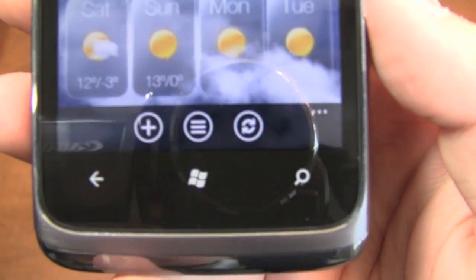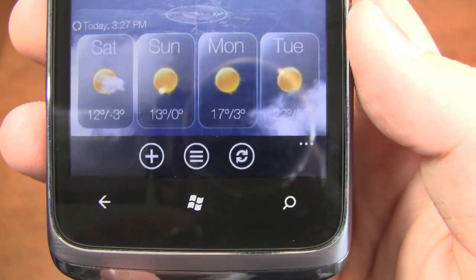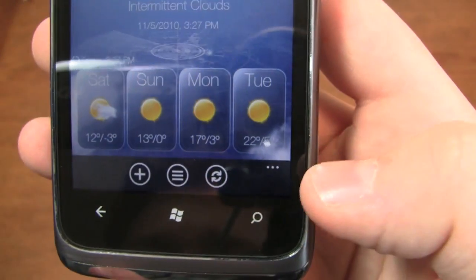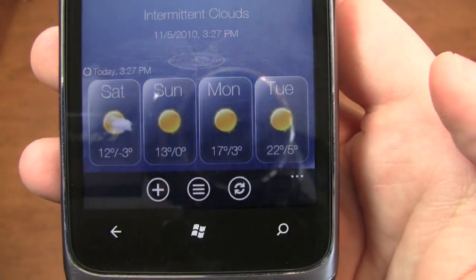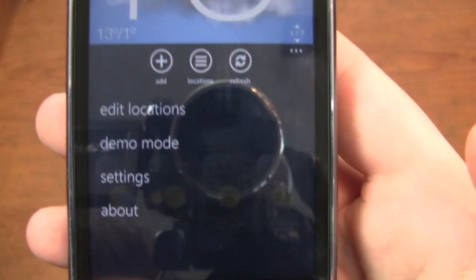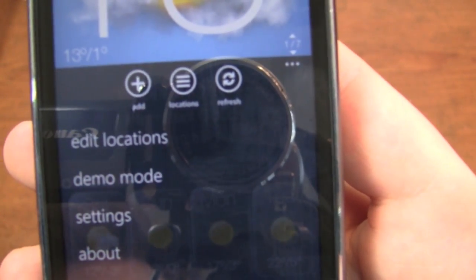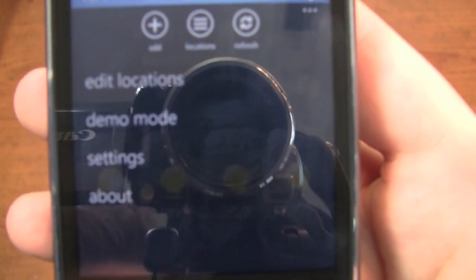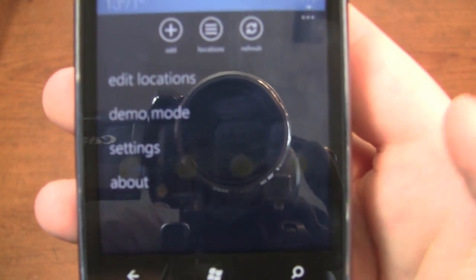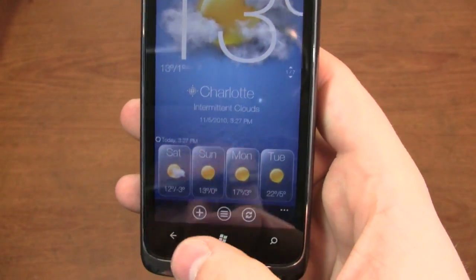And again, very minimalistic, even the options within these programs and within the menus, very simple. For example, somebody looks at the plus and says, I don't know what that does, or the 3 bars, you can click here, lift it up, and it'll give you a more in-depth idea of what it is. Add locations or refresh rather. And then, of course, some of the other options that the program has. So those are there as well.